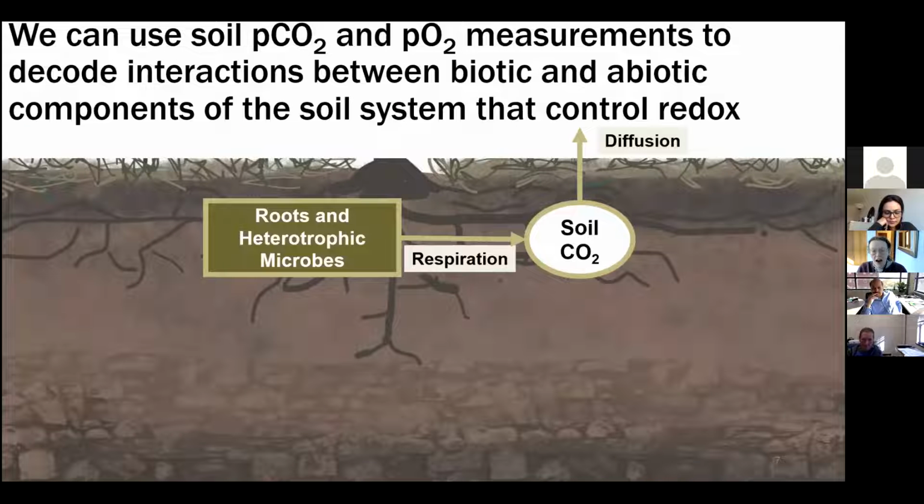And so I'm really interested in these processes, and today I'll be talking to you about how I can use oxygen and CO2 concentrations in soils to decode these redox processes. And this is how I did it at the Shale Hills Critical Zone Observatory.